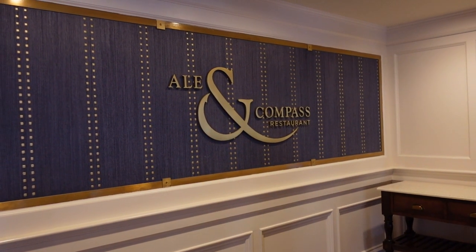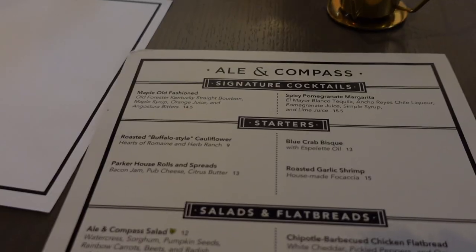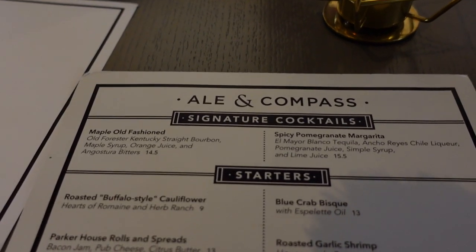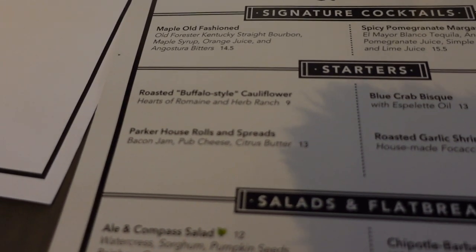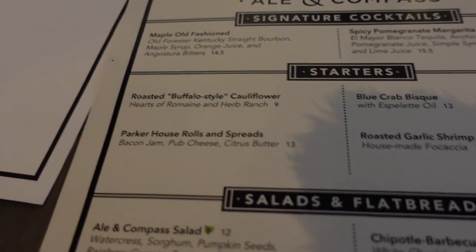We have made it to Ale & Compass restaurant. We just checked in, let's head on inside. So looking at the menu, we've got our starters. We're gonna get those Parker House rolls and spread with bacon jam, pub cheese, and citrus butter.